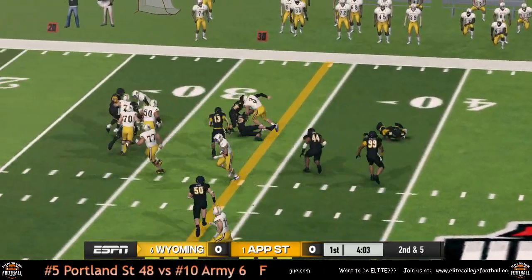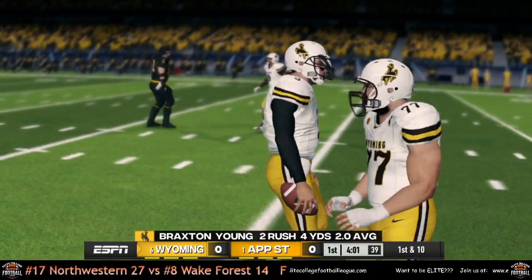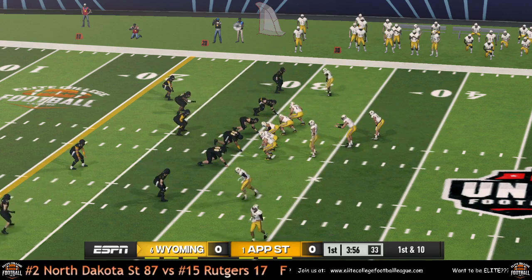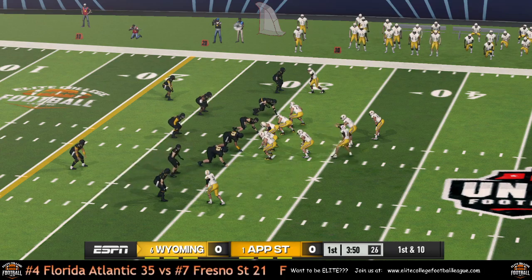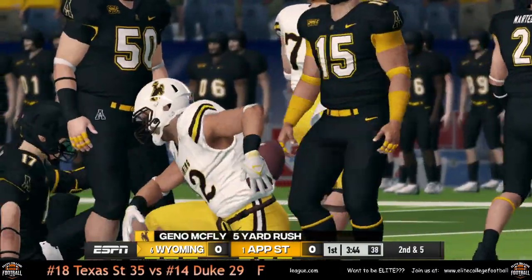On the option, goes by a couple defenders. Young gets tackled past the first down and moves the chains. Good field position here and closing in onto like a decent field goal. Now, handoff up the middle, 5 yards, 2nd and 5.